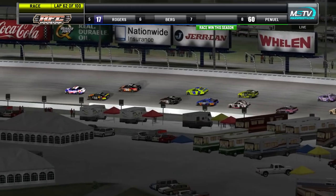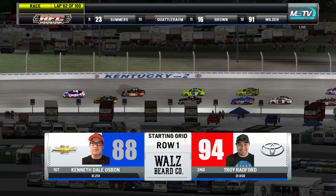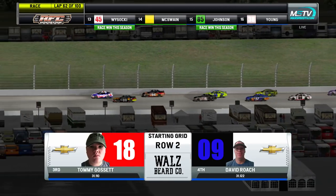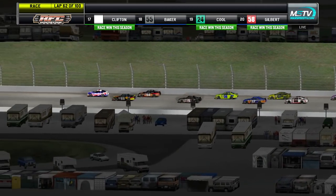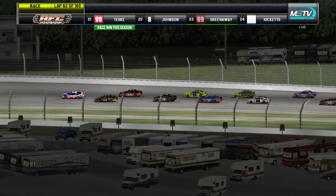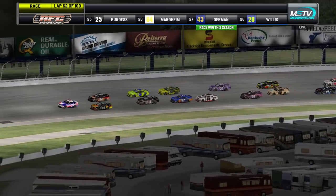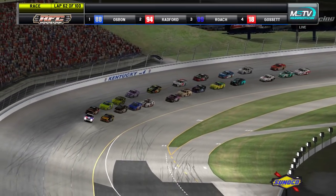All right, the lights have gone out on the pace car. Row number 1 for this restart will be made up of K.D. Osmond and Troy Radford. Row 2 will be Tommy Gossett and David Roach. Boy, I'll tell you what, we got some very hungry drivers here in row number 1. Osmond and Radford each looking for their first win on the season. Not only that, but these guys are very close to each other in points, and they have quite a few points accumulated as well. They've had excellent finishes, just been unable to get to victory lane.